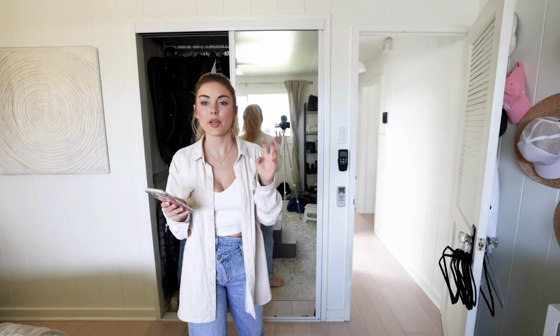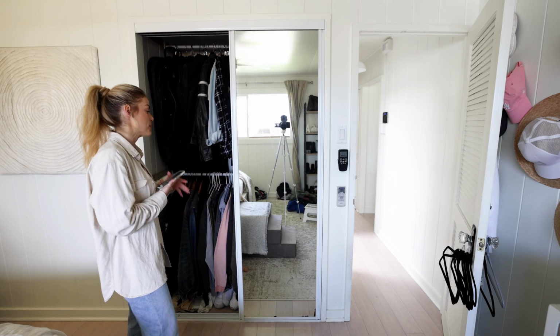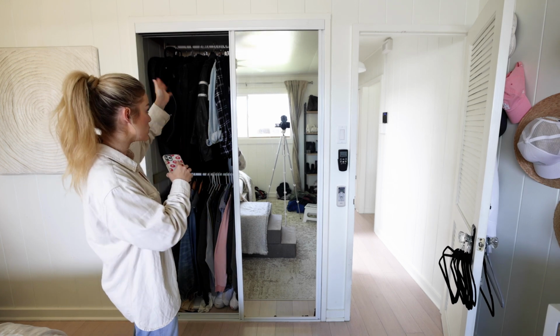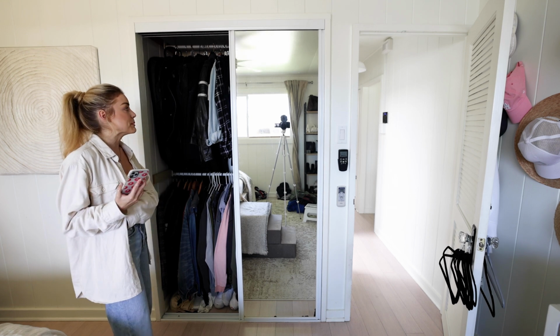Okay, so I was just sitting here brainstorming with Sawyer about what to do with his closet because we don't have a lot of space. We really, really don't. And we were just thinking about if we redo the shelving, what the options are. And there's not really much.